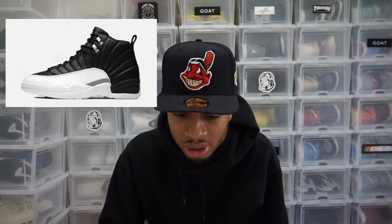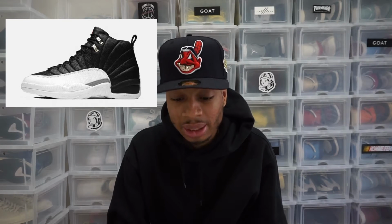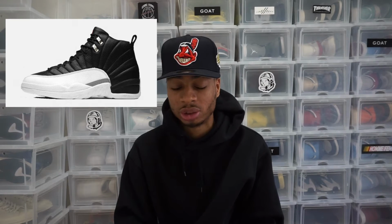And that is the Air Jordan 12 Playoff. This one is actually going to be retailing for $200. And we get it because it is a pretty big sneaker. This is a shoe that Jordan didn't just wear, but wore in the playoffs, which is where he took his game to another level. Guys, I remember when this dropped. I'm not exactly sure, but I'm pretty sure it was about 2012.